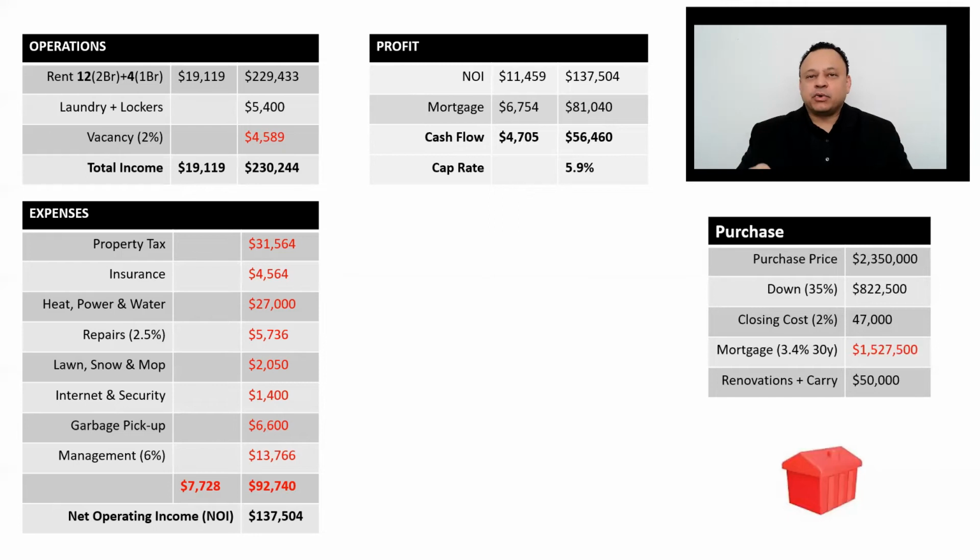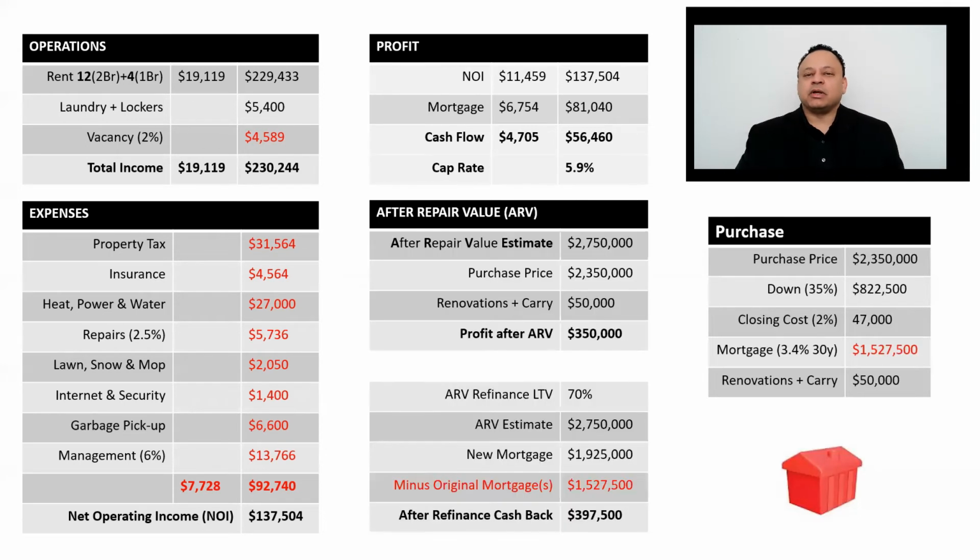If you don't understand cap rates, it's okay. In most cases, you'd be lucky if you got a 4% cap rate or 4.2% cap rate. Quickly, if it's worth $2.75 million after repairs, and I bought it for $2,350, and I took $50,000 to fix 3 units, then I have an after repair value increase of $350,000. If I were to get 70% of that, not 80, but 70, I'm looking at pulling about $394,000 out of this building to do something else with.